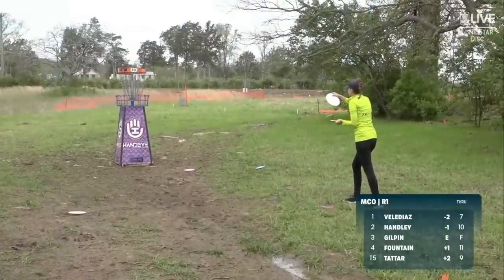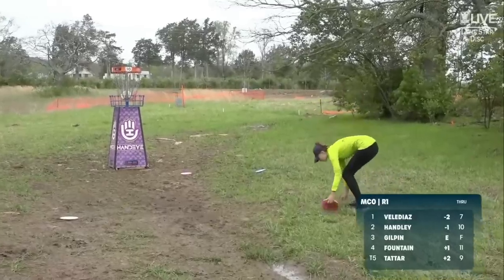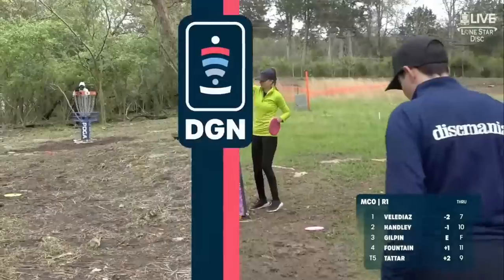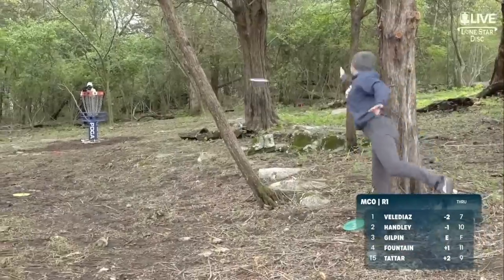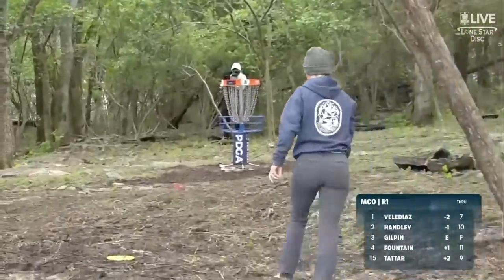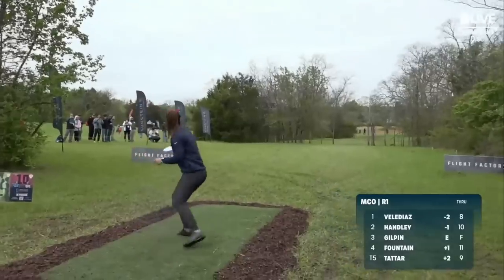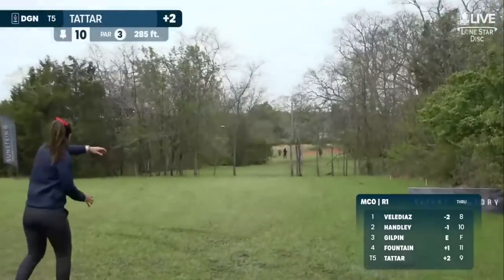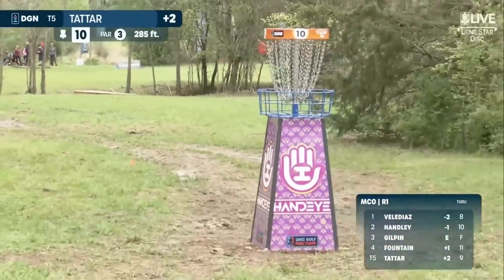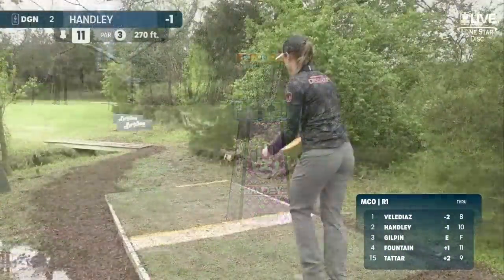Here's Nina Guerrero once again, going for just a third birdie of the day on 10. You bet. Her first birdie. That's a good example of just how tough the course is playing, because hole 10 is only 285 feet. Look at that putt from Paige. 40 feet. That's a great line from Kristen Tatar.